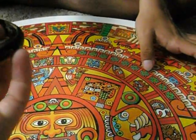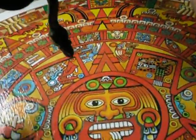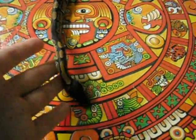this is our snake Len, and ball pythons make such good pets because they're docile. They rarely bite. If they do bite, it's because you're doing something that they don't like, agitating them. They're not expensive at all.